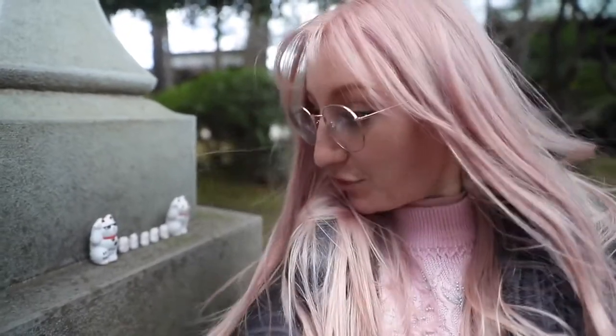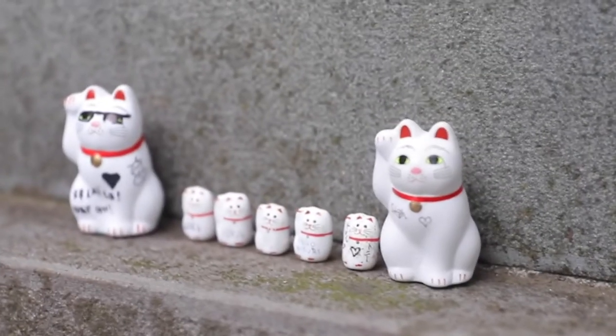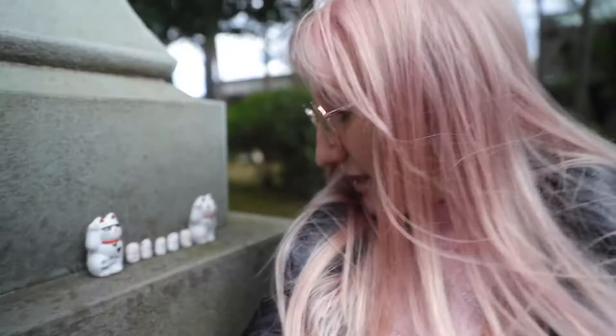There's little maneki nekos everywhere you look here. People have bought them and they've written little messages on them and they've sort of put them around the place. Look at the teeny, teeny, tiny ones down here. I think they've got little names on them maybe? It's so cute.